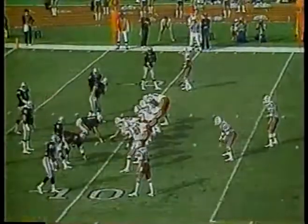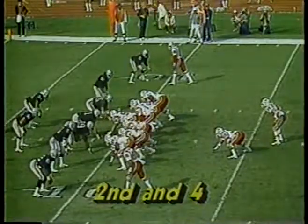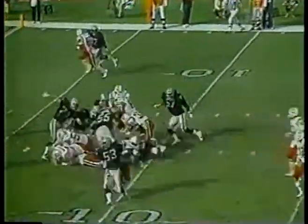2nd down and 4. 17-7 Raiders. Collins, nothing there. It appeared the hole that Collins wanted was totally shut off, trying to dart to the right and gained only a yard. Reggie McKenzie there first.